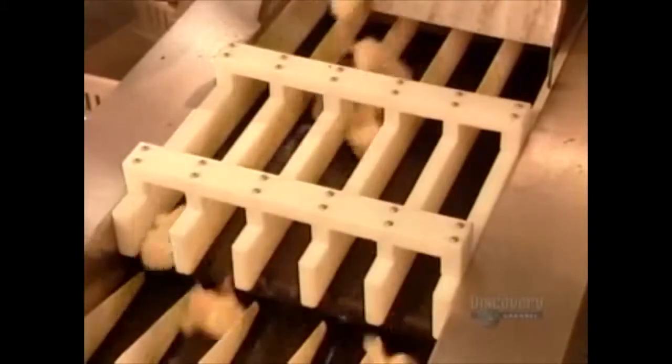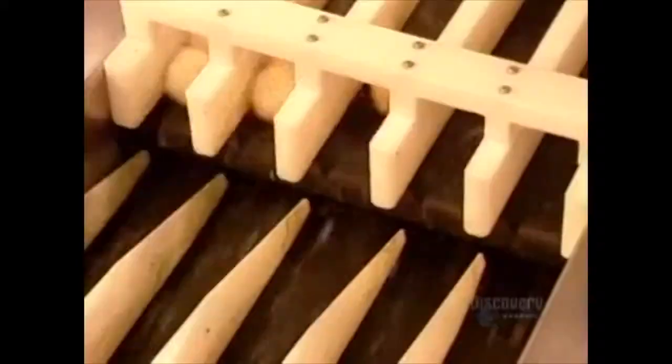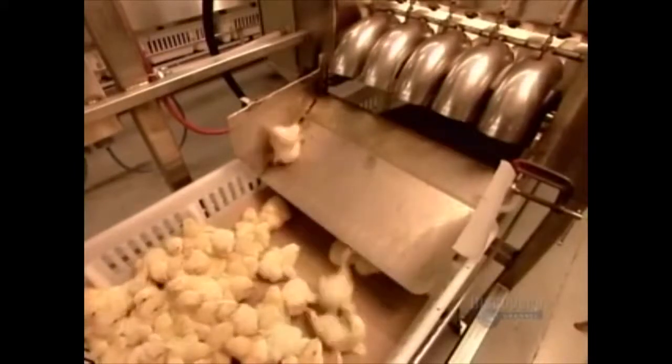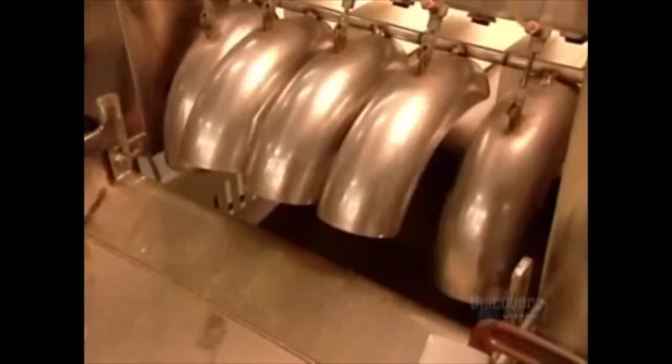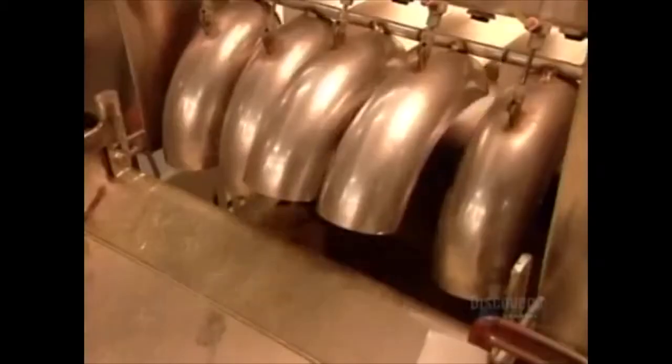Alright, that one actually looks kind of fun, just because it's one of those big multi-stage slides at a carnival. The chicks now fall into specially designed transportation boxes. Okay, that's way too fast. 102 chicks per box. Ow, ow, ow, stop! Shit, fuck!